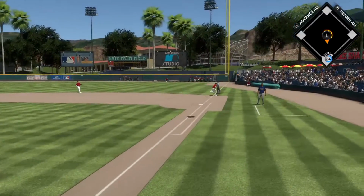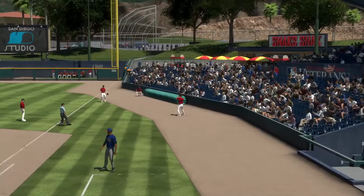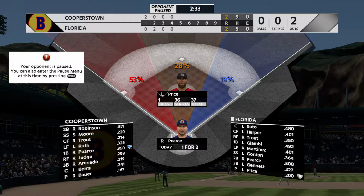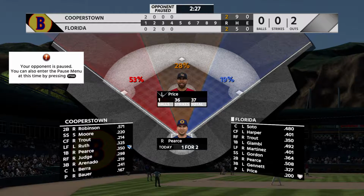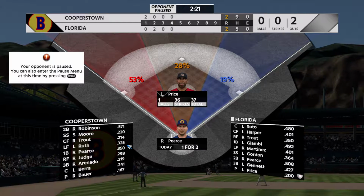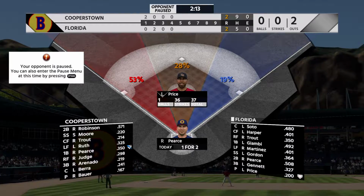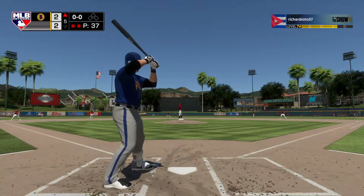Popped him up. Giambi has a play. And that's the 2nd out of the inning. Standing in, Steve Pearce. 1 for 2 with a double. Steve Pearce. Infield in the overshift here.